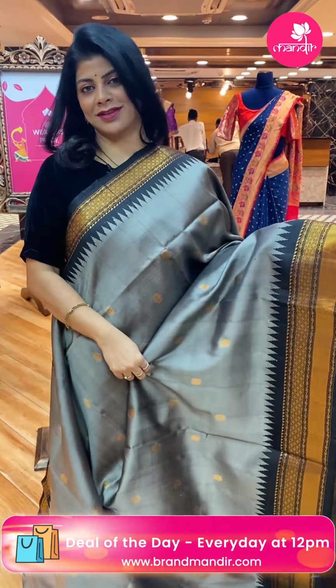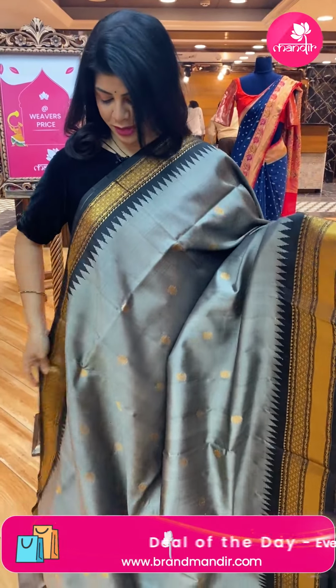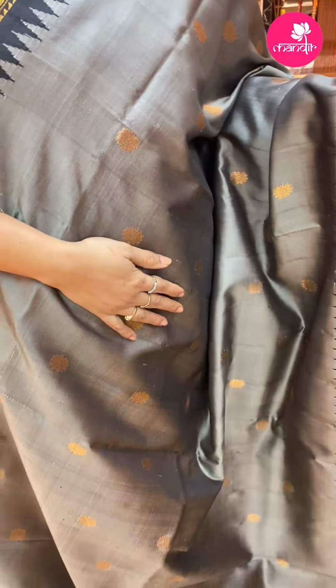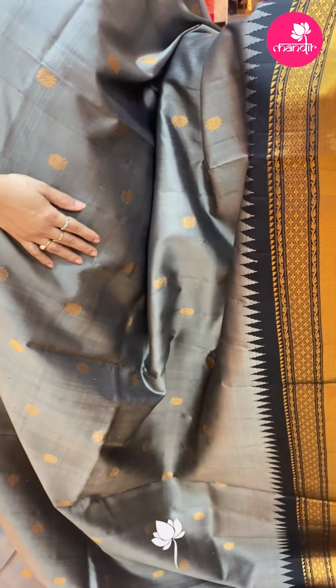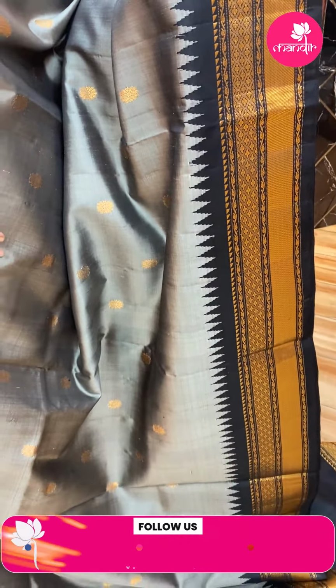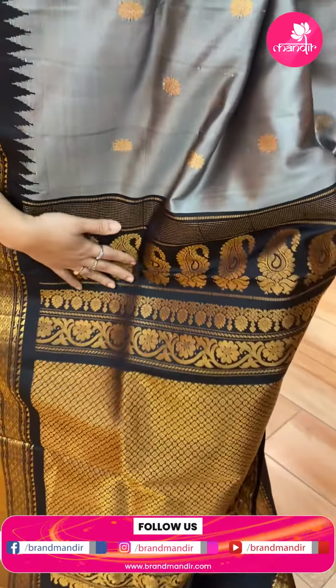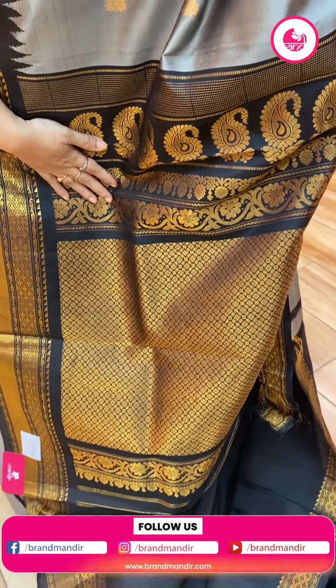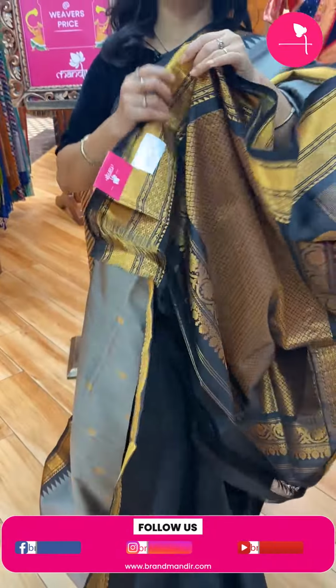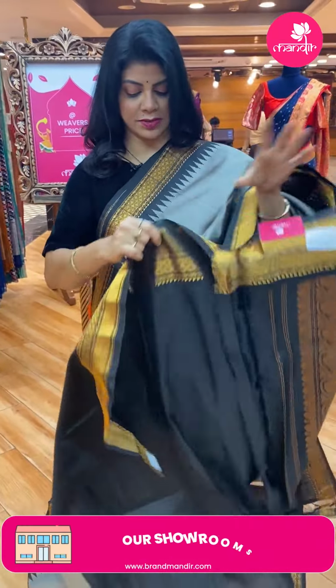Next pretty sari, grey with black, all time favorite combination. Chala chala beautiful Gandhi. All over floral motifs. Border is contrast. Black color, cross kadi, cross checks with florals, temples. Pallu, contrast, diamonds, florals, floral vine border, paisleys. Beautiful pallu. And the blouse is contrast, plain with border.